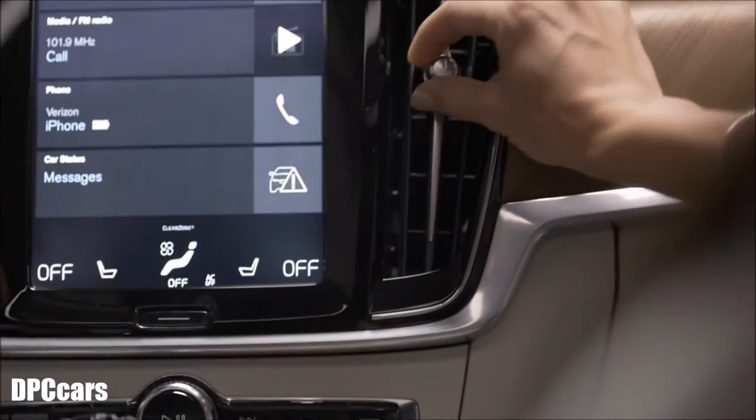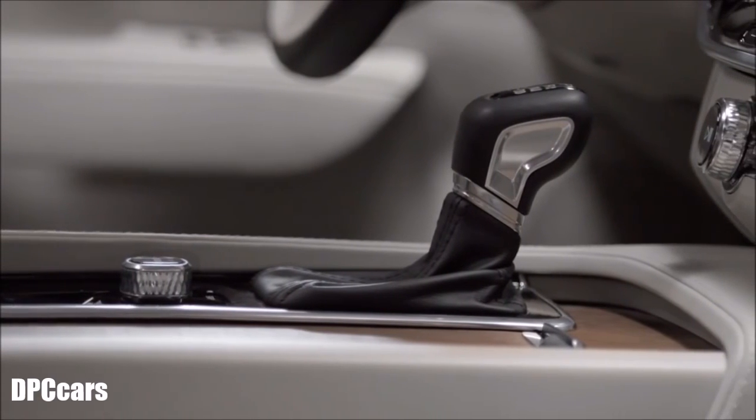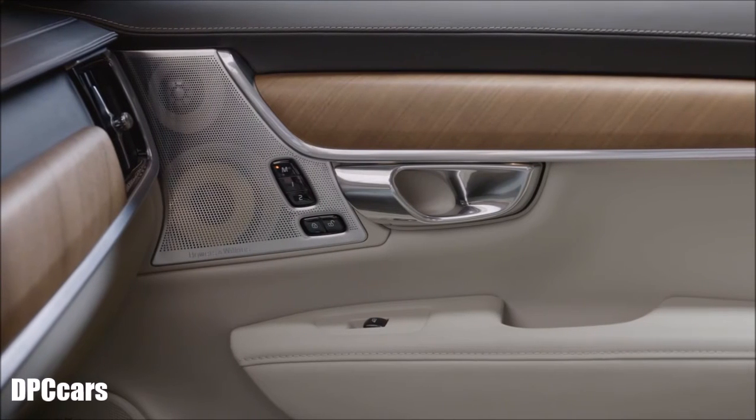This diamond pattern on the control knobs is echoed throughout the cabin. Yeah, that's right. I mean, you've got it on the start-stop button down here, the drive mode, obviously on the air vents. You've got the wood echoed throughout, so it really brings the cabin together.